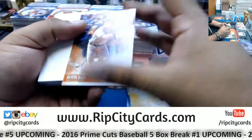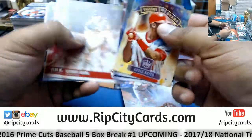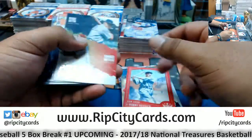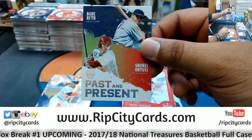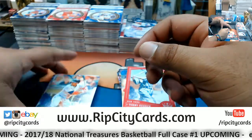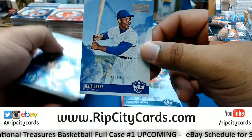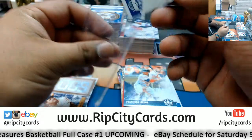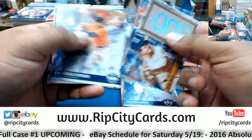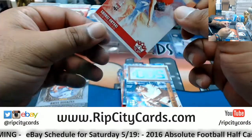What else is in here, though? Austin Hays, Orioles. Ozzie Smith, Gallery of Stars insert. Tommy Henrich, red frame. An Ohtani and a Babe Ruth, past and present insert, which must be random, two different teams on that. We'll do that at the end of the break. Artist Proof, 299, Ernie Banks of the Cubs. That's a nice card. And Ohtani, man. Pitching variation, Angels.